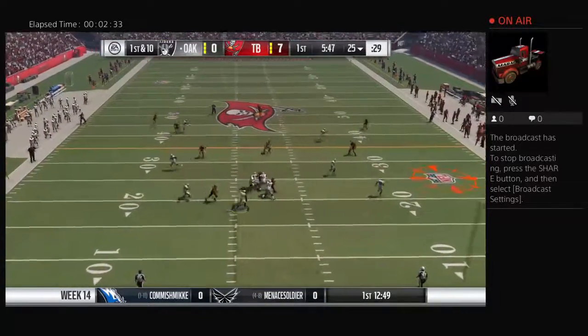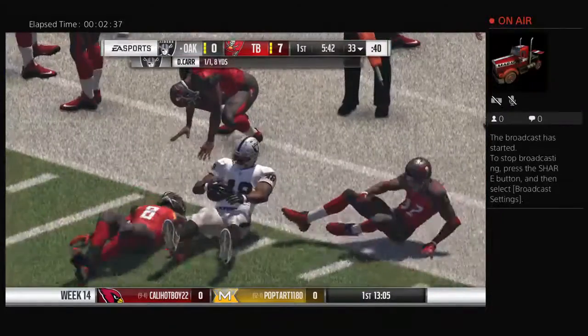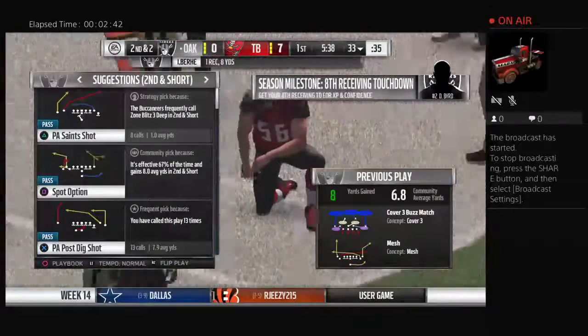Throwing on 1st down is Carr. He's going to find his running back. It's complete. And he'll get it up to the 33-yard line. They'll give him 8 on the play, and it'll make it 2nd down.